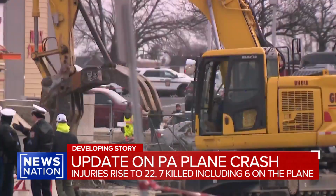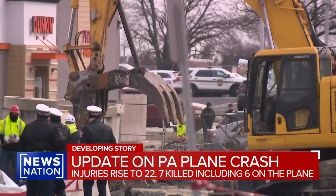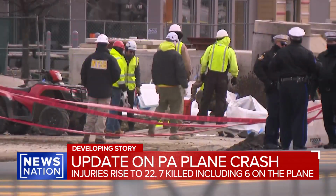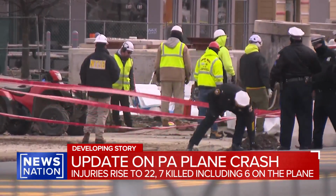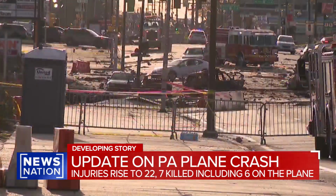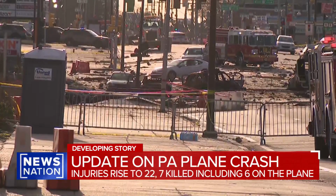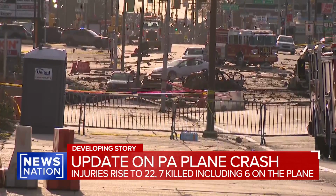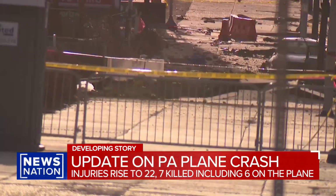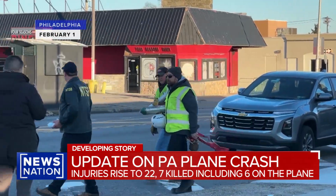Now, the National Transportation Safety Board, they're still investigating. They did release new video showing the aftermath and how investigators were trying to piece it all together. It essentially looks like a crater in the middle of this parking lot. Now, we also saw earlier today some video of an excavator digging out different cars, because we saw multiple cars that were burned there as well, smaller debris that we've seen, and then that giant crater where that plane went down.